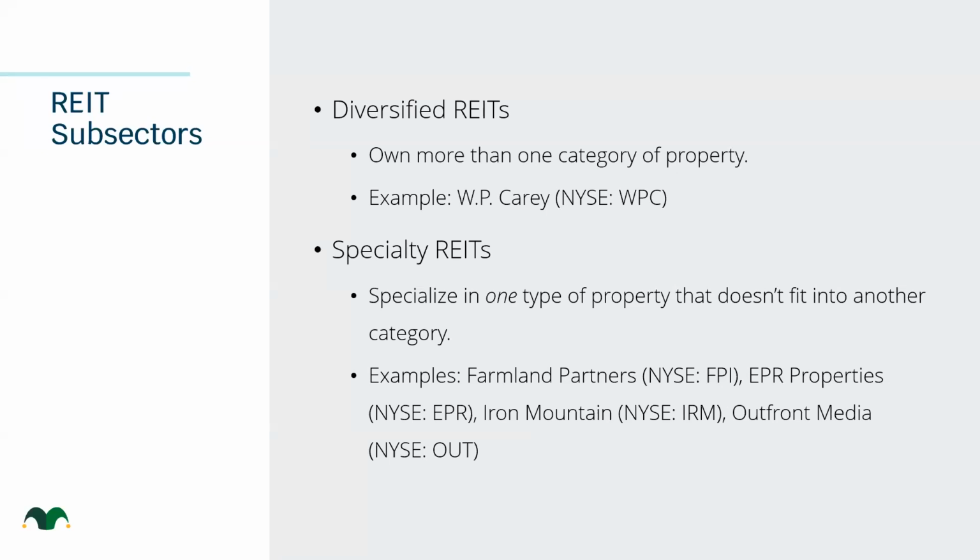Specialty REITs refer to any kind of REITs that don't fit into one of those subsectors I've already mentioned. I listed a few examples here because there are a lot of them. Farmland Partners, they own farmland properties. EPR Properties owns entertainment-related properties like movie theaters and water parks and ski resorts and things like that.